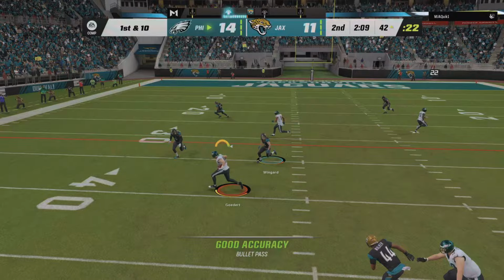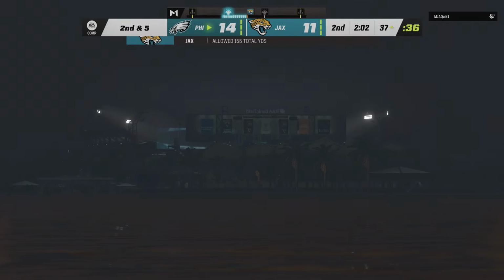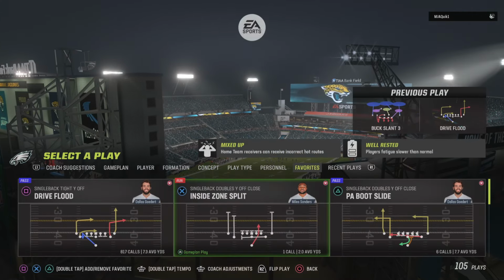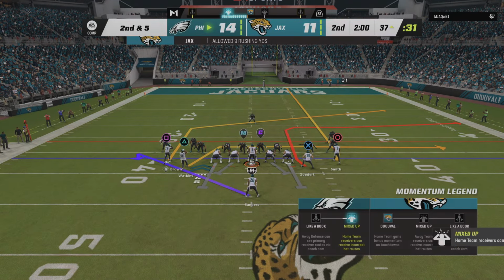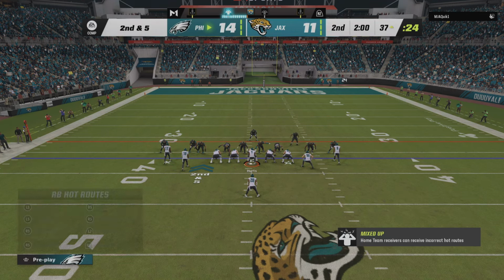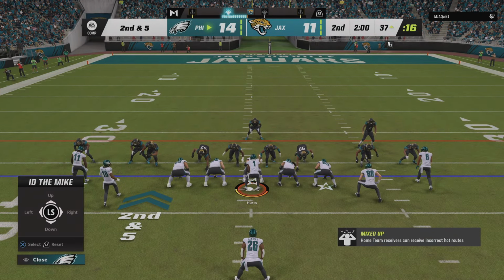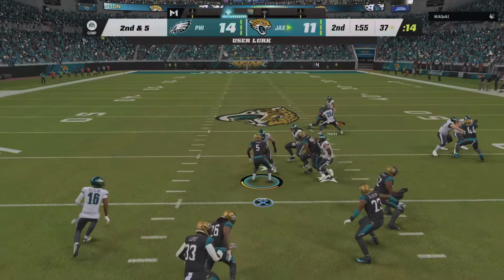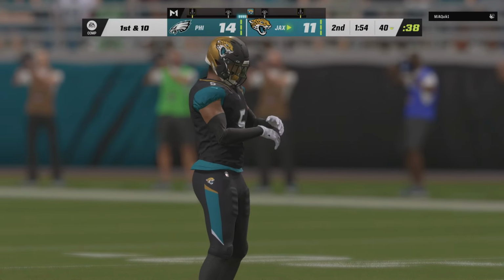On first down, Hurts. Open man is Goddard, the tight end. And they're going to get this down to about the 37. Two minutes remaining in this first half of football. Here's second and five now from the 37. They'll look to throw. Oh, that's into a double team, and it's intercepted. Picked up by Andre Sisco. And the Jaguars are going to get the football here at their own 40-yard line.